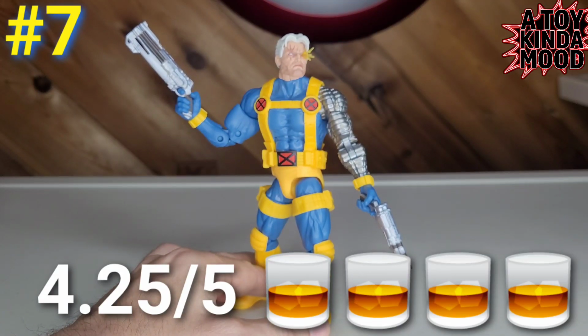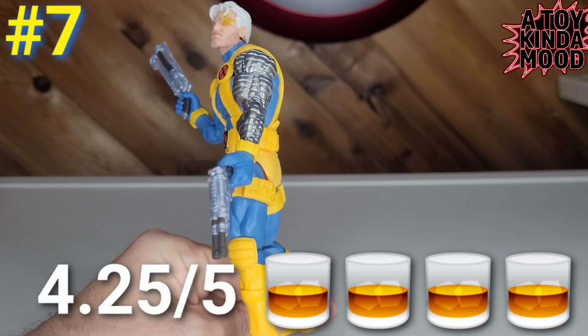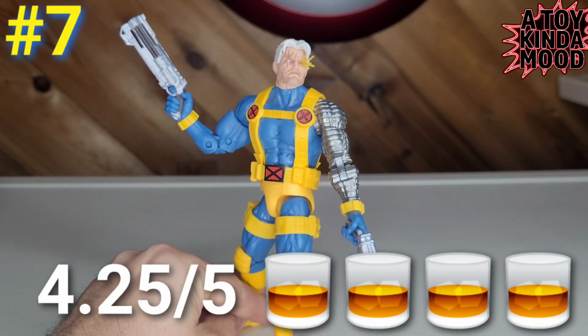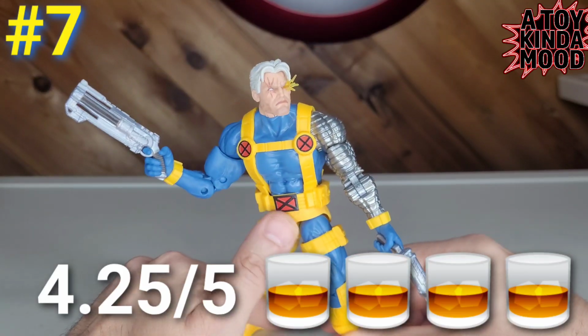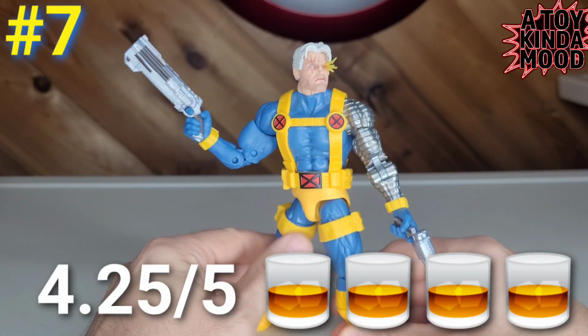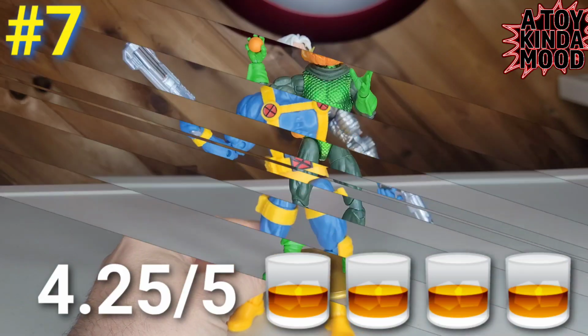I feel like they could have really spruced them up. And the guns are okay. There's some detail on it, but they're a little cheap. They're not the best, but Cable is a tremendous figure. Probably going to land on a lot of top 5 spots, but I've got others that are higher.